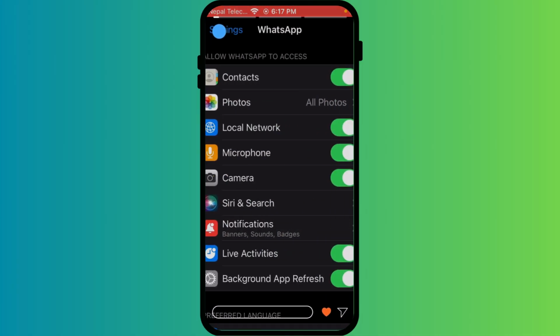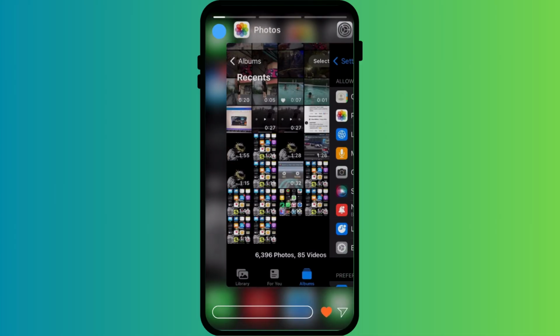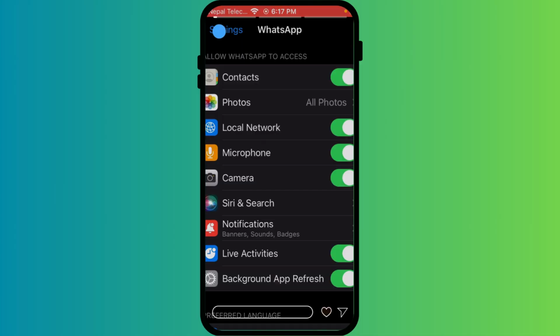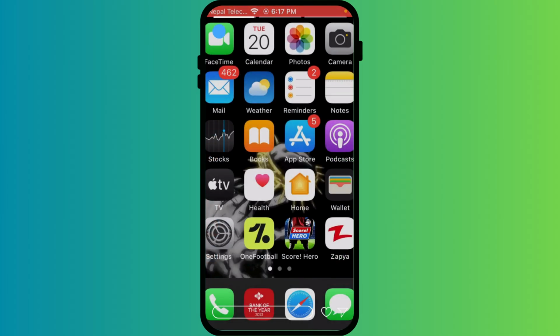Too many open apps can slow down or block camera access. Close all the background apps and relaunch WhatsApp. I don't have any background apps turning on right now. Check if the iPhone's camera works outside WhatsApp. If it does not, it may be a device issue.